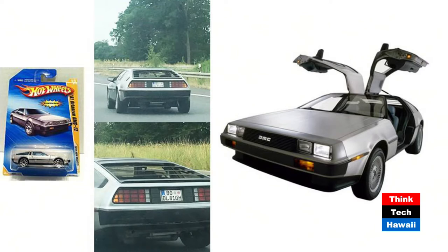The DeLorean was a car that flared up in interest in the late 1970s. It had a stainless steel body, and you are most familiar with it because it appeared in the Back to the Future movies. When exactly it was already kind of iconic. It had the gull wing doors. As you pointed out, it wasn't necessarily a great car. It wasn't necessarily a sensible car, but it's an iconic, symbolic car of the 1970s, and there's a Hot Wheels version on the left.